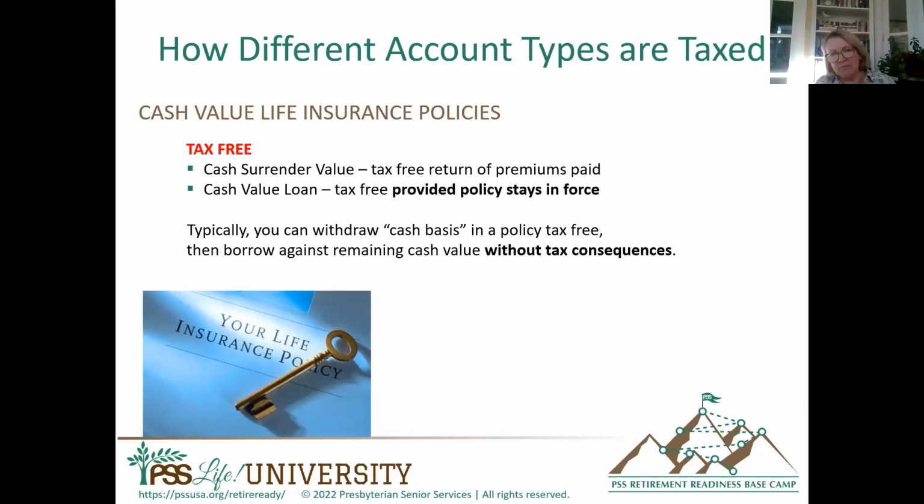If you're still within the surrender period, and the surrender period is the period during which, if you decide to cash in the contract, they're going to haircut the cash value before they return your money. They're going to keep some of it. And the whole idea is that they want you to hold on to this policy and keep paying your premiums. If you're beyond the surrender period, then the cash surrender value is going to be equal to the cash value of the contract. And when you take it out, this is considered a tax-free return of premiums paid.